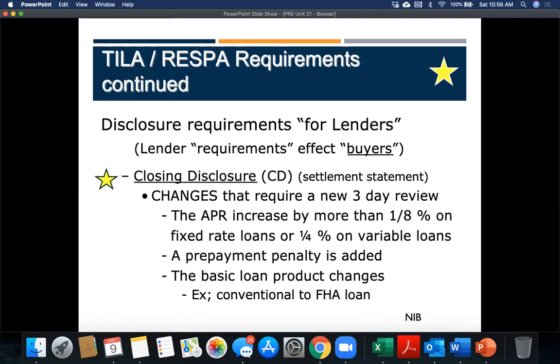All right, this is important here. Changes that require a new 3-day waiting period, or a 3-day review period before you can close. Number 1, an increase in the APR by more than 1/8% on fixed rate or 1/4% on variables. Number 2, all of a sudden a prepayment penalty is thrown in. Number 3, changing the loan product. It was conventional, now it's FHA. It was FHA, now it's VA. It was fixed, now it's adjustable. Changing those basic loan products can require that new 3-day review period. So it's an increase in the APR, a prepayment penalty added, or a change in the basic loan product. Those are the 3 things that can cause that settlement waiting period to start over again.